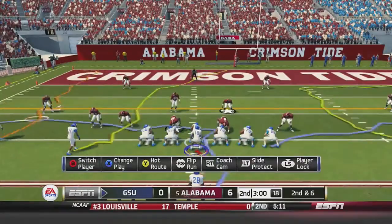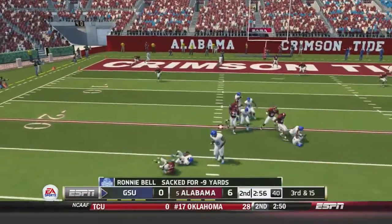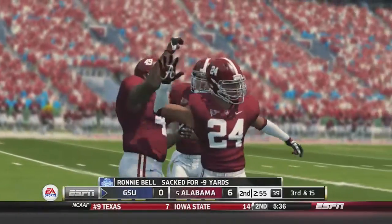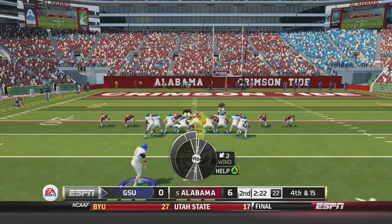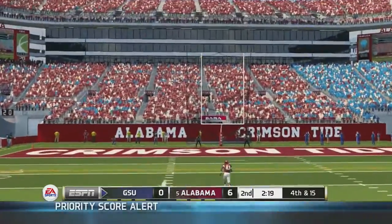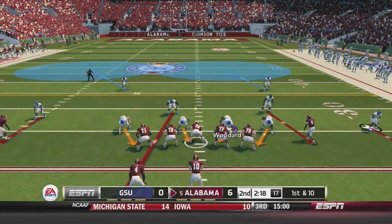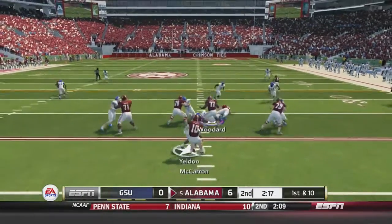On that second down, Bell under center. He's going to fake the handoff and get sacked on the play. A 9-yard loss in the sack, setting up 3rd and 15. They would not get the first down, and they would have to attempt a short field goal attempt here, a 41-yarder, and it is wide left, and Alabama takes over here late in the second quarter.